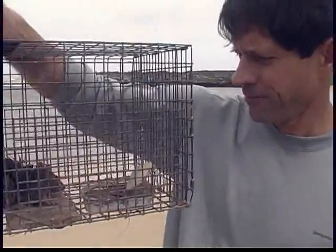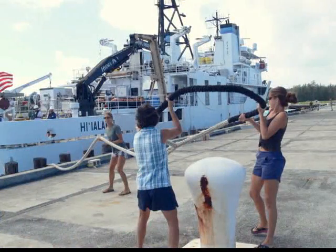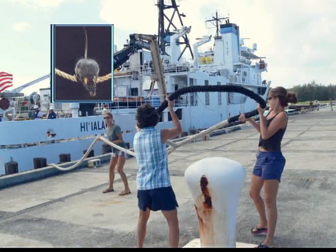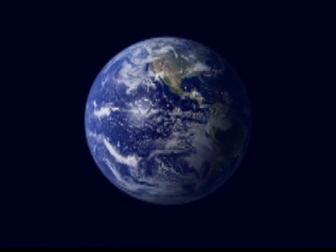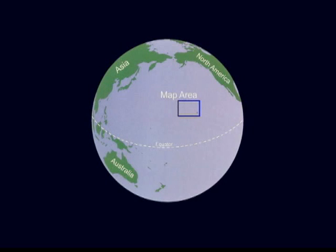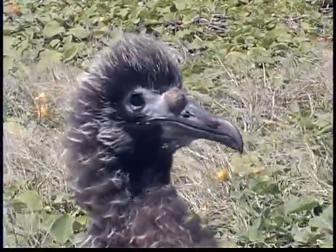Rats have since been eradicated from both Midway and Kure atolls, but the threat of reintroduction persists as long as humans continue to visit the islands. Hawaii's native plants and animal populations have evolved in isolation without exposure to diseases found elsewhere in the world. Therefore, they have not developed an immunity to diseases such as avian pox.